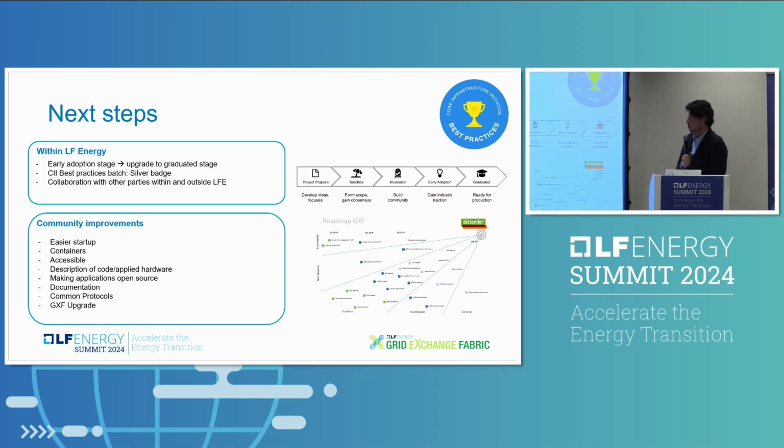Then we've got community improvements, also based on the steps Jelle told about to GXF 2.0. An easier startup we have to create, and to start up containers, that's easier than using the old code. So that is what we arranged in the last period.